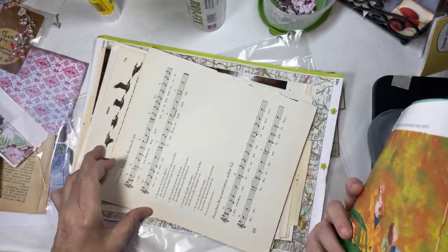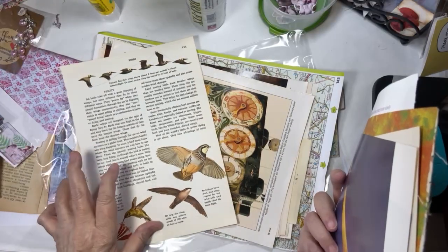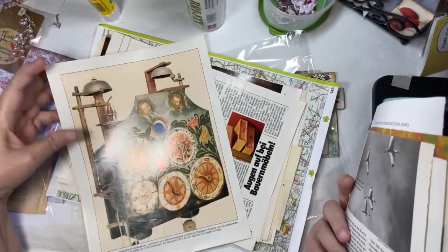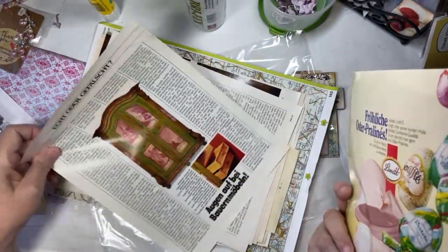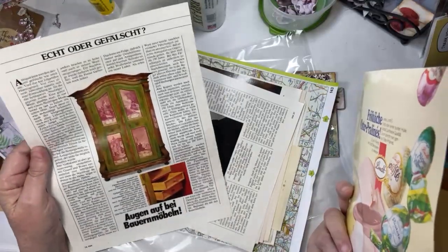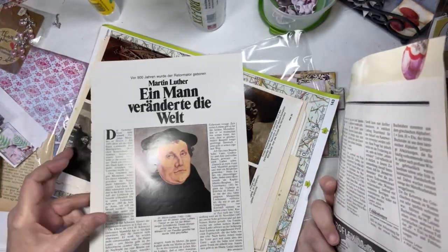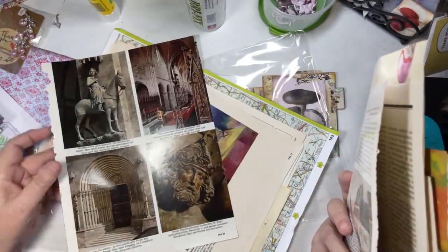And then there's some music paper, bird paper. This would have been great in the owl journals. Oh, this is really, really pretty. Love that. Okay, I'm going to definitely have to go shopping here again because this is a beautiful assortment of very, very nice pages. Oh, look at this one.